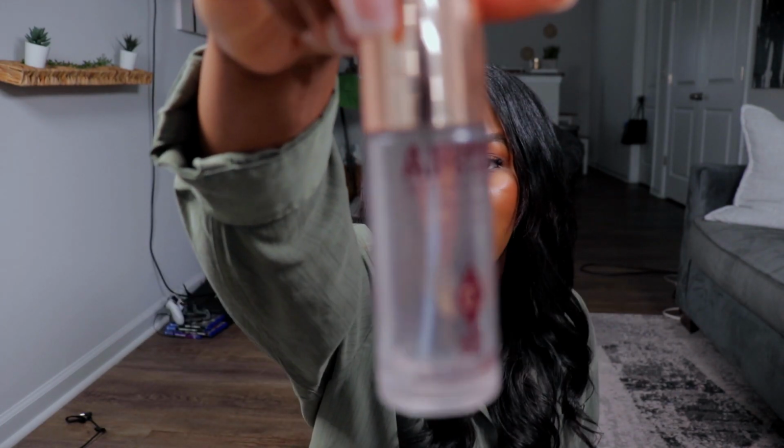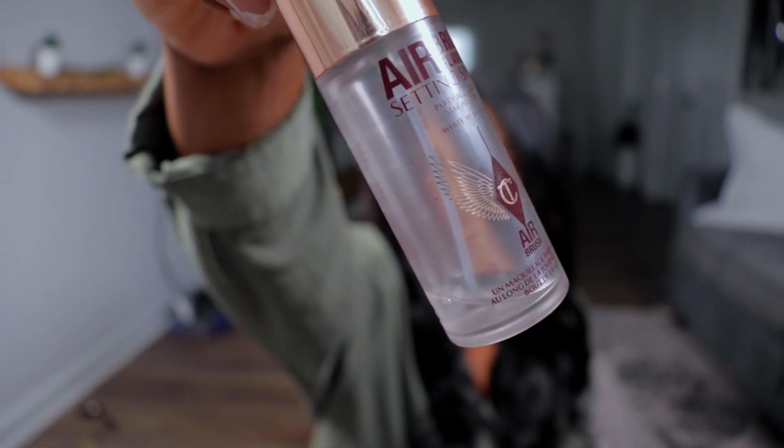Oh, and y'all, can you believe my Charlotte Tilbury setting spray? Baby, I only have... do you see that? Oh my god. Okay, so I need to buy some when I get to Nevada because that's wild. So I'm gonna pack the little that I do have, and then I'm also going to pack the one size setting spray. I don't even think there's much in here, but we just gotta do what we gotta do at this point, okay?